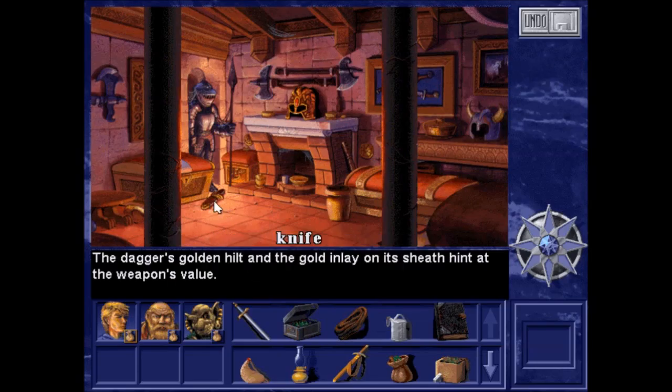We got a knife over here. Let's look at it. Dagger's golden hilt in the gold. Knife. Yeah, I think it is. Except the description says it's a dagger, so that's okay. So the dagger's golden hilt and the gold inlay on its sheath hint at the weapon's value.